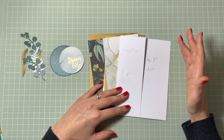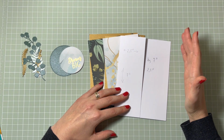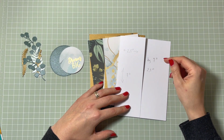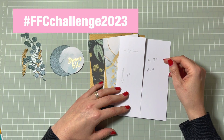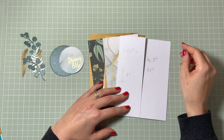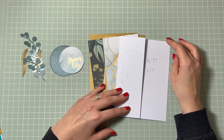every single month we're going to do tutorials for different card folds. So the hashtag for this challenge is Fancy Fold Craft Challenge 2023, so FFC Challenge 2023. I'm going to put that hashtag somewhere on the top so you can check it out.